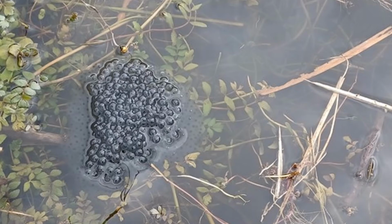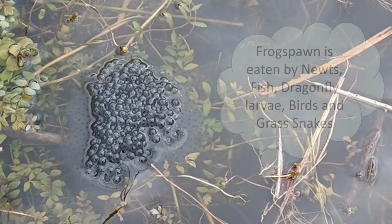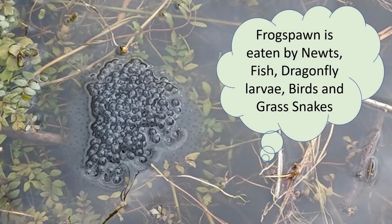So back to our big clump of frog spawn. If you look closely into frog spawn, you can see the little black embryos about to develop into tadpoles. Of course, if all of these eggs hatched into tadpoles and all the tadpoles made it through the summer, we would be knee-deep in frogs. So that really doesn't happen. Quite a lot of it is sterile. The frog spawn is eaten by newts, fish, dragonfly larvae, other water beetles, birds and grass snakes in the garden. So they really are an integral part of the food chain, providing food as well as eating other creatures.